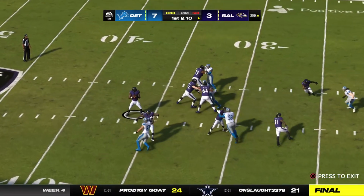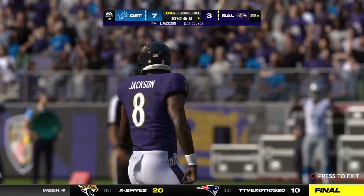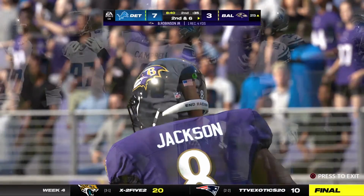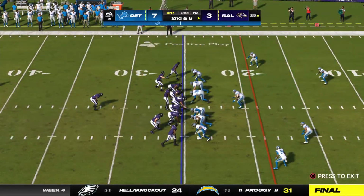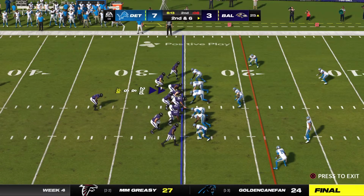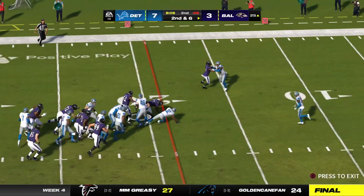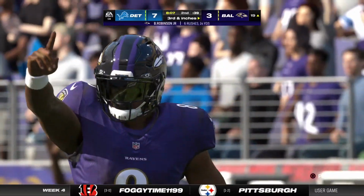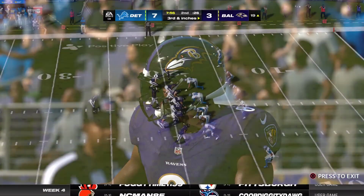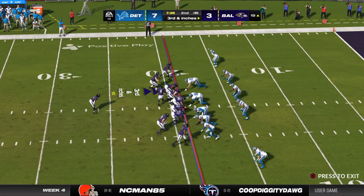Now it's Jackson. Checks this one down to Robinson. Short completion, just 4 yards, and that'll make it 2nd down. Now 2nd and 6 at the Lions' 25-yard line. Robinson up the middle. And a pretty good run as he'll get this down close to a 1st at the Lions' 19-yard line. The offense on 3rd down tonight, they've been good, 3 for 4 thus far.